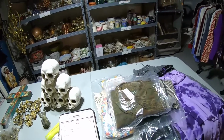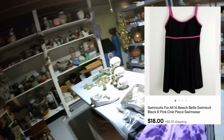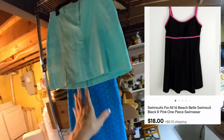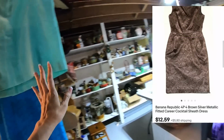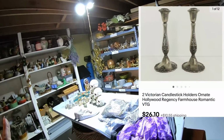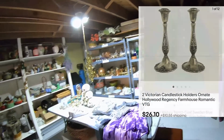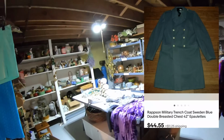All right, a few more hard goods and some clothing, but you guys get the idea. So these are the items that we pulled together. I'm going to go upstairs and pack this down, and I might work on the hard goods because it is Monday, and today was a postal holiday, so that means my postal truck is coming probably 9 a.m.